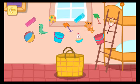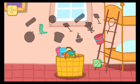Help Pepper and George choose what to take to the beach. Touch a toy to put it in the basket. Blue bucket. Teddy. Orange spade. Green spade. Blue towel. Beach ball. Pink towel, spotty ball, boat, red bucket.